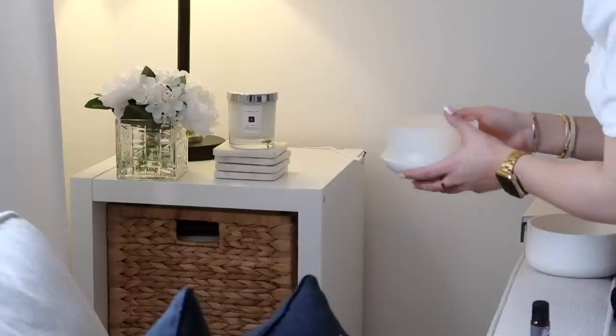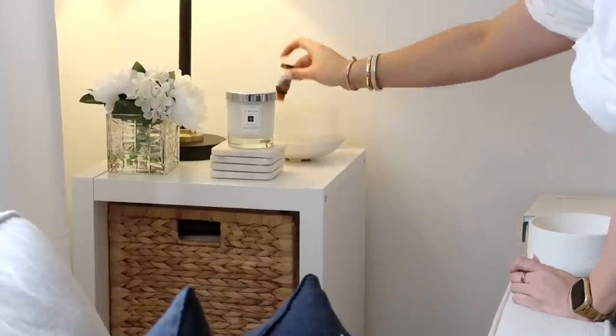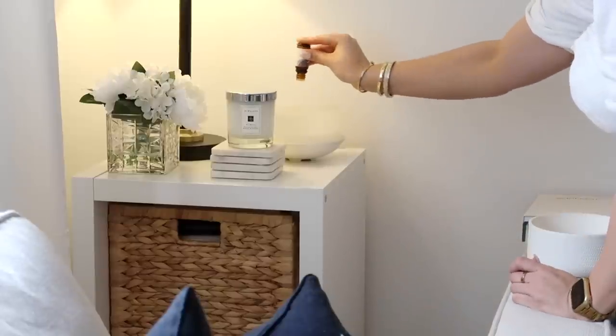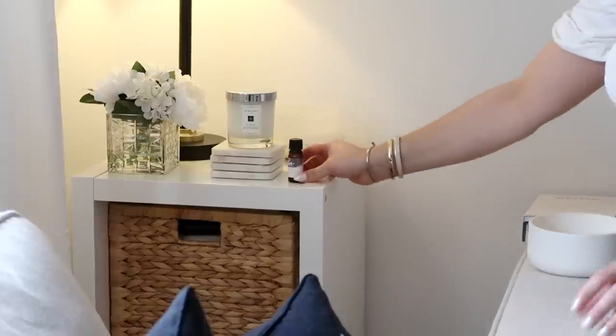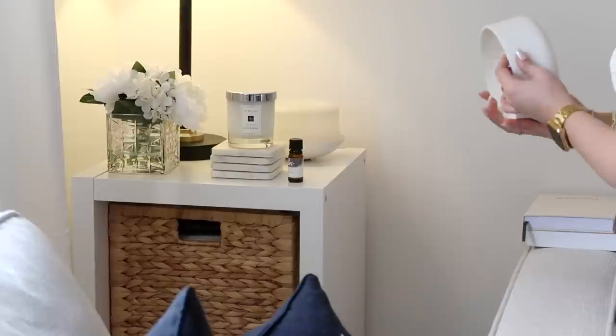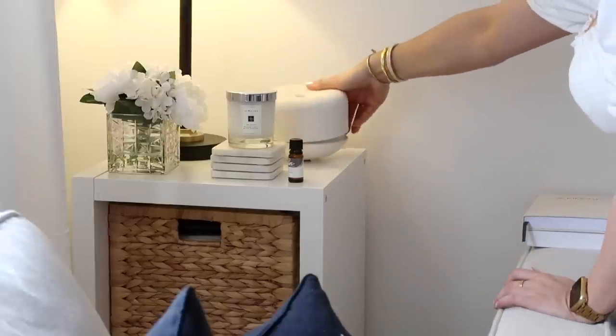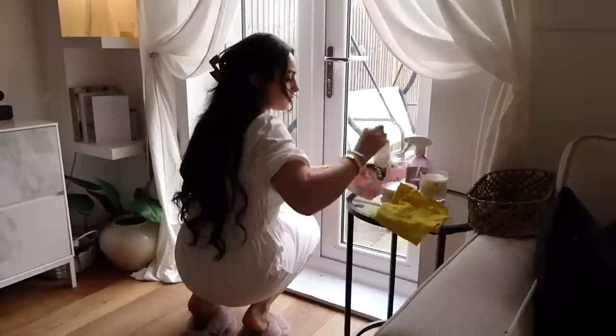I just miss you. You guys know I'm such a huge fan of scents and making my house smell amazing. So I've used this White Company oil diffuser, and my favourite oils to get are from a brand called Pure Scented, because these are dupes for the White Company and Jo Malone, and they smell exactly the same. This one's called Seashells as well, so I really, really love it, and my whole house smells incredible now.